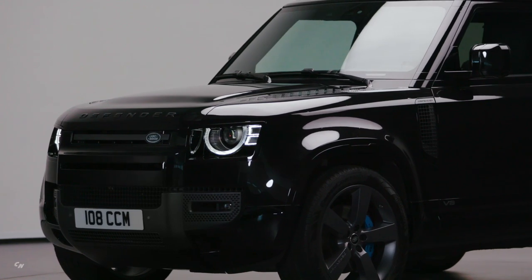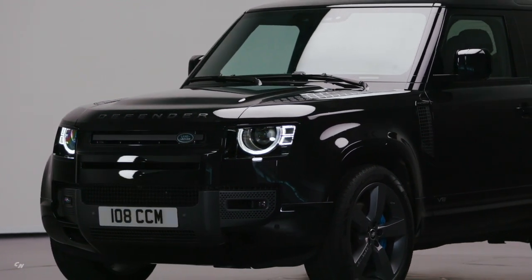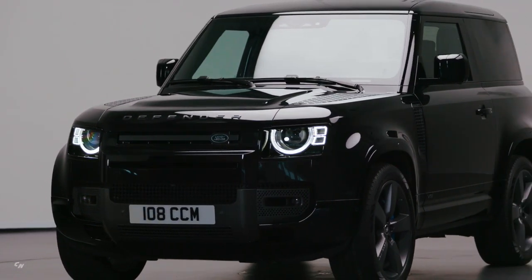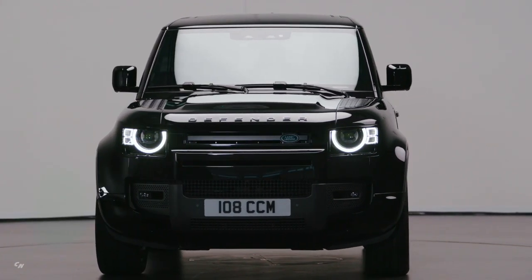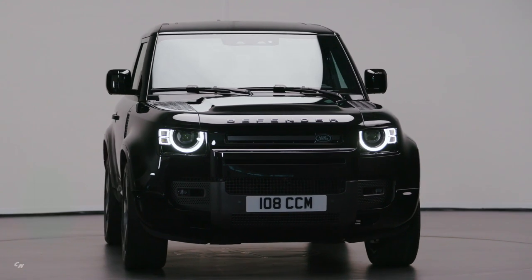Customers can now choose from three new exterior design packs. The Bright Pack, Extended Bright Pack and Extended Black Pack further extend the personalization potential of the new Defender.